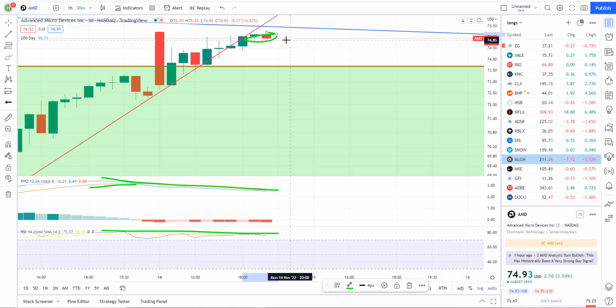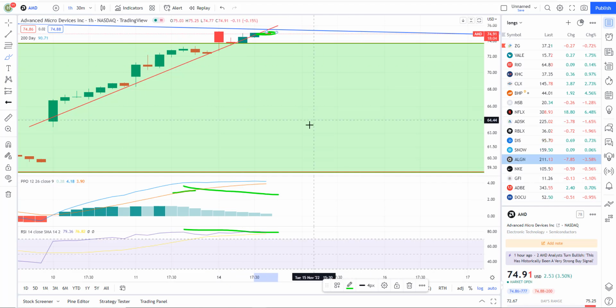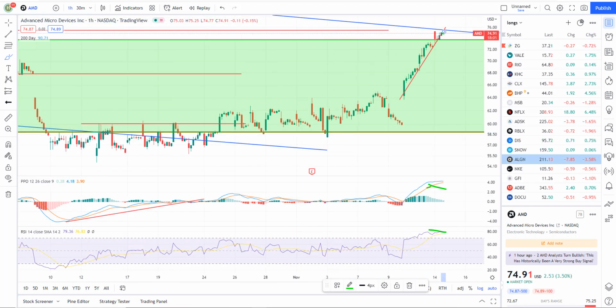So it's at major resistance. We're starting to build negative divergence. I think it's objective for a short here. And with a stop just somewhere above.